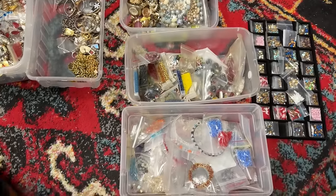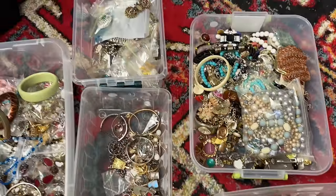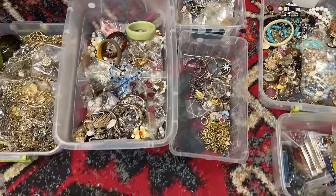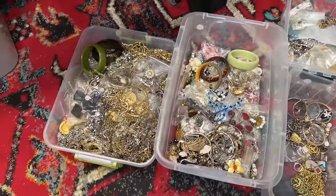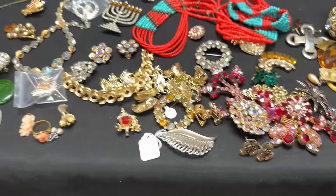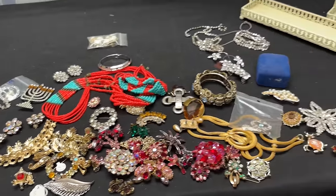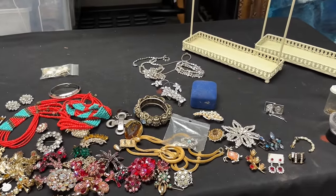So now that you see that I've sorted this, again, I paid $205 for everything that you're looking at here. I expect to make some good money back on this investment, and I'm going to show you some things that I will sell quickly to make my money back, which is part of how we're going to get into the conversation about pricing items. So why don't we get into it?